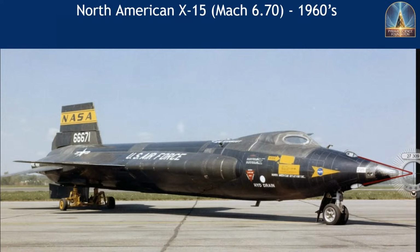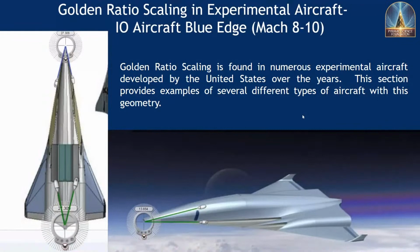This is a North American X-15. This is essentially a manned rocket, but it's achieved Mach 6.7 in the 1960s, and again, golden ratio scaling in the nose cone. Now we're going to look at some experimental aircraft. Some of these are contemporary, and some are going to be back from the 50s through 70s timeframe.